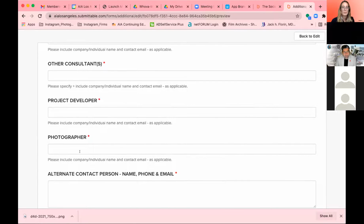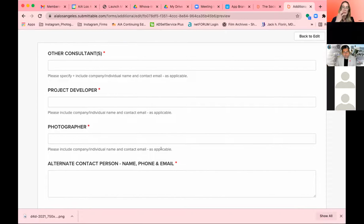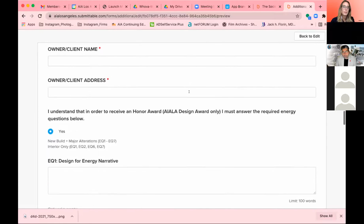Keep going. Your photographer, it's important for us to know your photographer name and their email, just so we can make sure that we credit them correctly. And then we just ask for an alternative person, just because you never know what happens to the submitter. All right, so now to this.